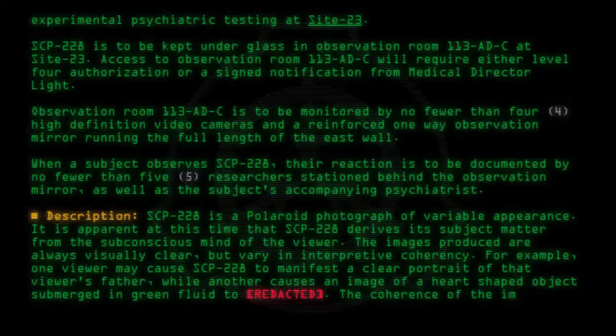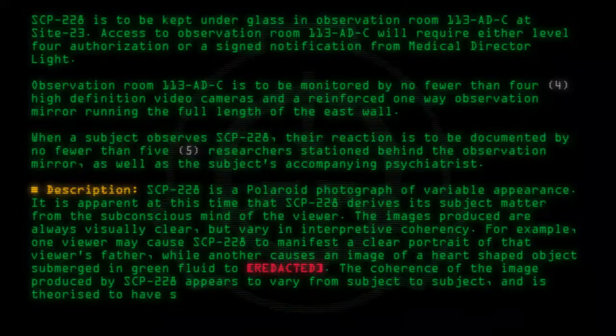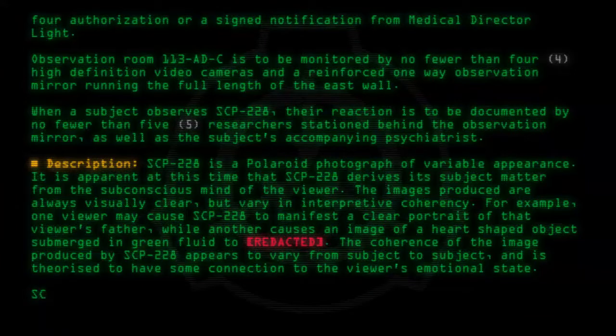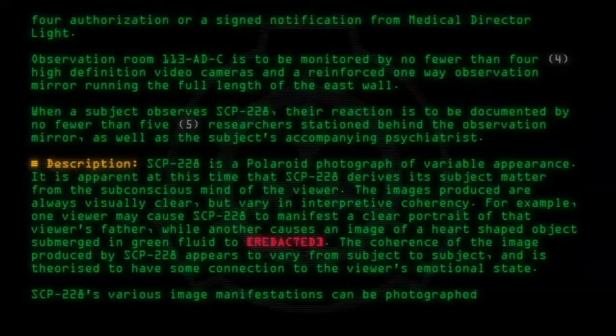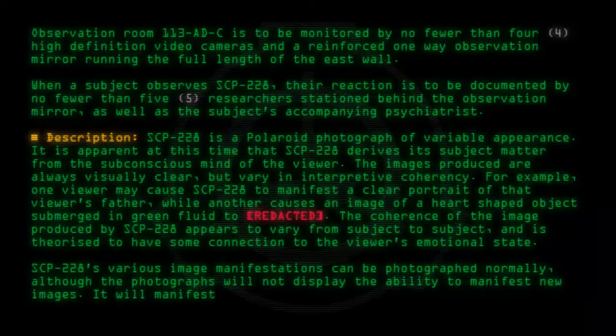The coherence of the image produced by SCP-228 appears to vary from subject to subject and is theorized to have some connection to the viewer's emotional state. SCP-228's various image manifestations can be photographed normally, although the photographs will not display the ability to manifest new images. It will manifest an image when viewed remotely by video feed.